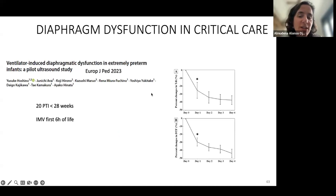But the only publications that we have in neonates, in this case extremely preterm infants, are just two again. This was published in January last year. This is a Japanese group that included 20 preterm infants born before 28 weeks that needed invasive mechanical ventilation in the first 6 hours of life. You can see here how both the inspiratory thickness and thickening fraction decrease after the intubation from the first day to the second day of life, and continue to decrease afterwards, although the difference was only statistically significant between day 0 and day 1.